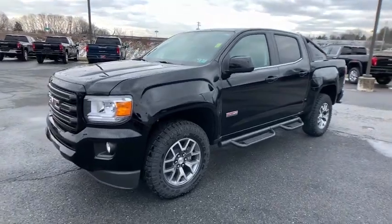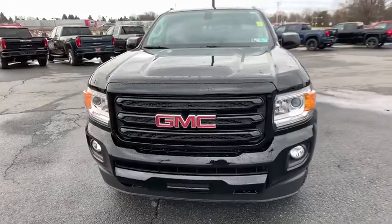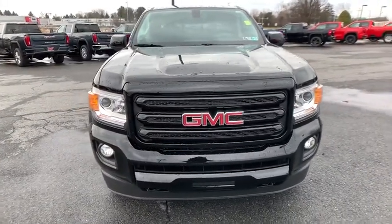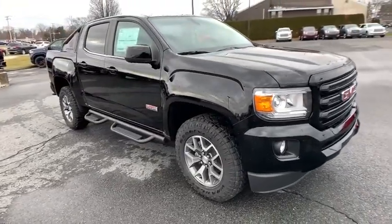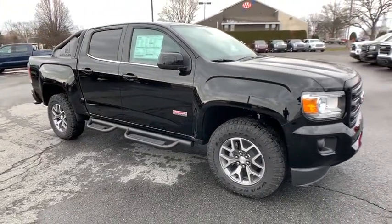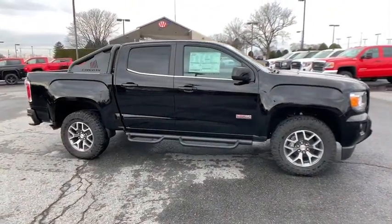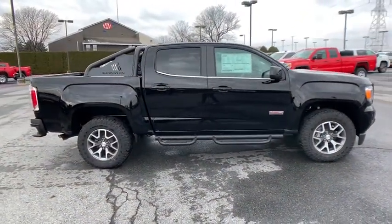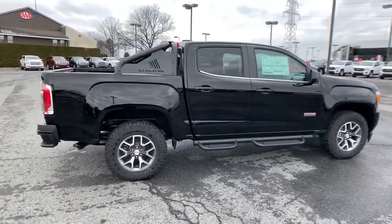We are pleased to show you the 2020 GMC Canyon. With one of the most powerful standard four-cylinder engines in the class, the Canyon lets you enjoy 18-city, 25-highway EPA estimated MPG, and is engineered to absorb the bumps, handle the curves, supply superb traction, and provide seating for five. Here are some of this vehicle's great options.